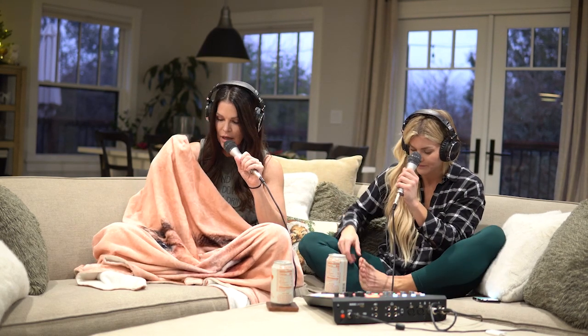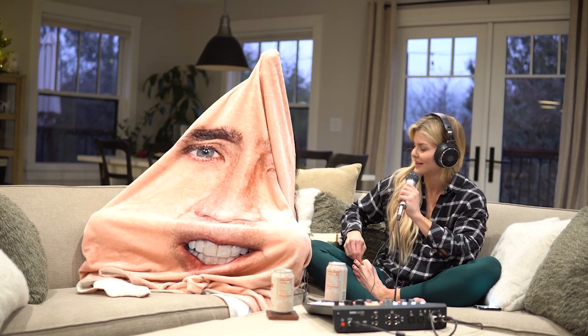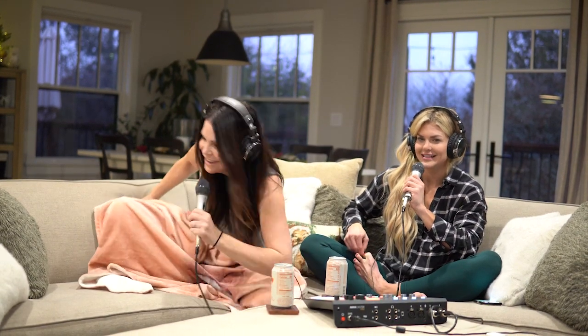So I got this blanket for Daniel ages ago, but I actually stole it back from him. If you're watching, it's Nick Cage. This is the back of it. It's just his face. We want to take it to different memorials and stuff and just take a picture in the Nick Cage blanket. Yeah, go to the Grand Canyon. Take a picture with Nick Cage. We're going to take Nick Cage everywhere.